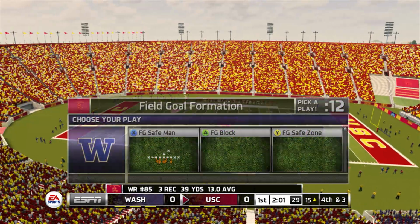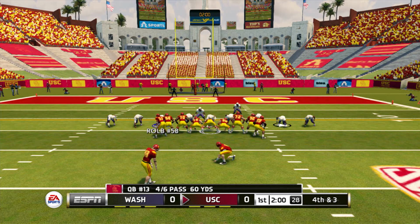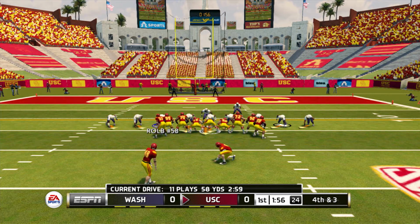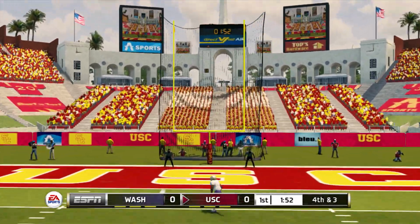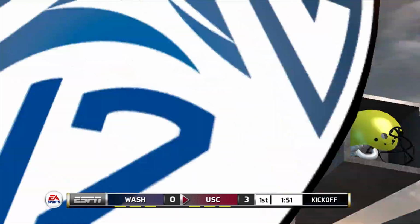The offense hurt themselves by digging themselves into a hole on first and second down, so the defense didn't really have to put too much thought into how to defend on that third down. USC could take the lead with this field goal. Kicks up, and he's got it.